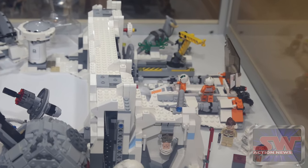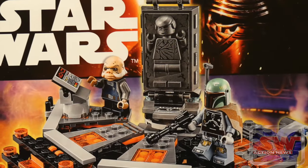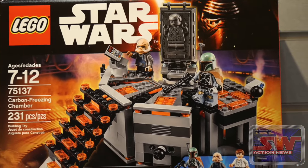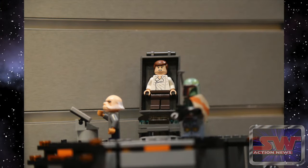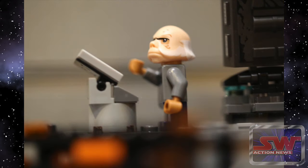But speaking of playsets, there's one they absolutely have me with. They're doing a carbon freezing chamber. Okay, that's super cute. The little Han in Carbonite Lego minifigure is very, very cute. And they've done the Han in Carbonite, I believe, with Slave 1 in the past. But I love the way they use the translucent bricks on the stairs to give it that Bespin effect. And the little Ugnaughts are cute, too.